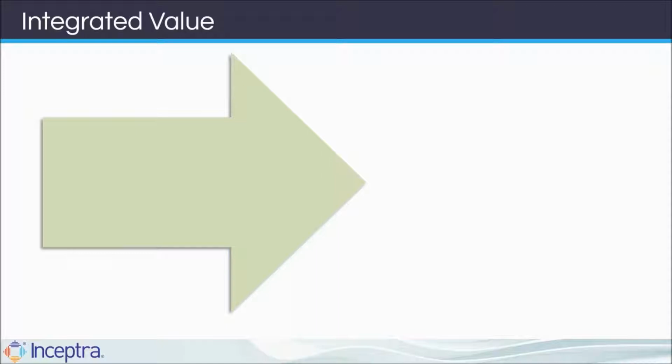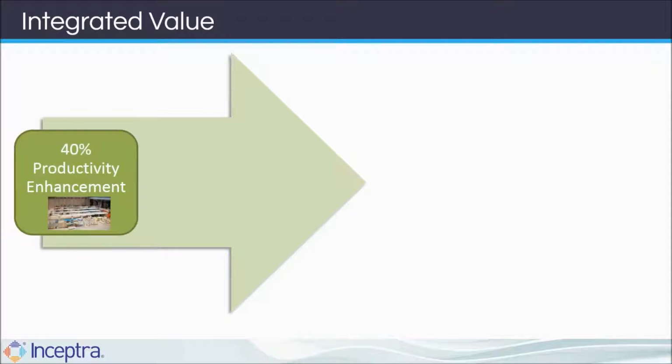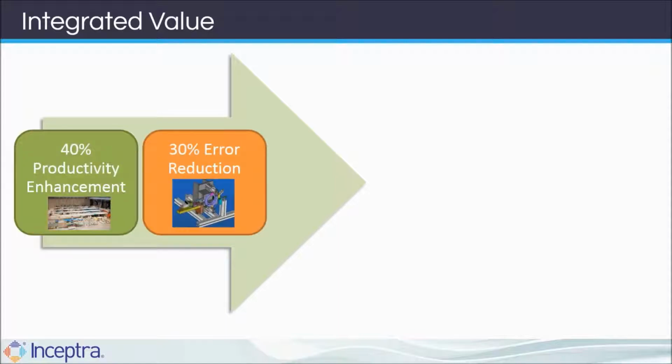The benefits of this integrated process, as seen by some of our customers, are 40% productivity enhancements. This comes from eliminating any redundant data through the use of digital continuity, reuse of intellectual properties, and automation of design and part fabrication. A 30% error reduction due to reuse of rules and standard checks and the ability to design right the first time.